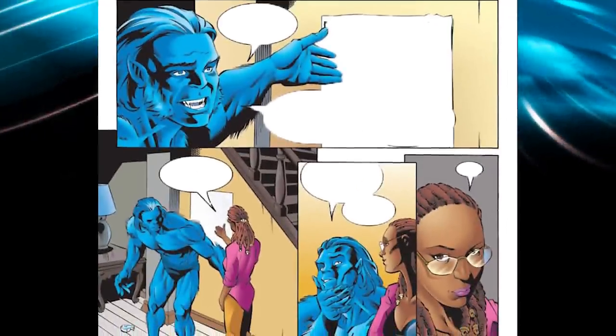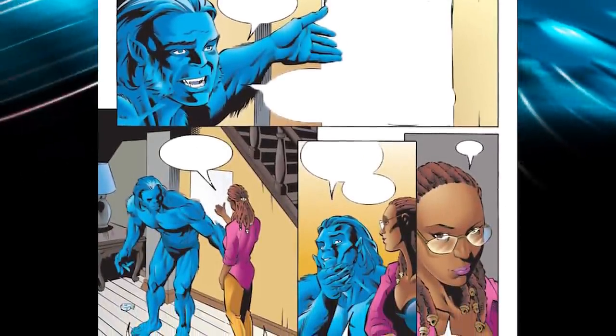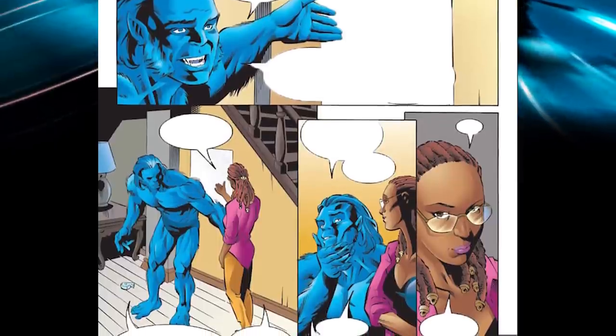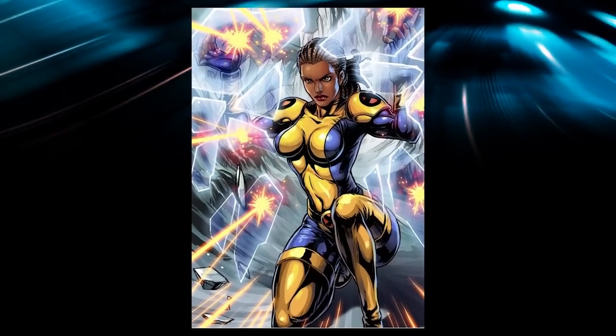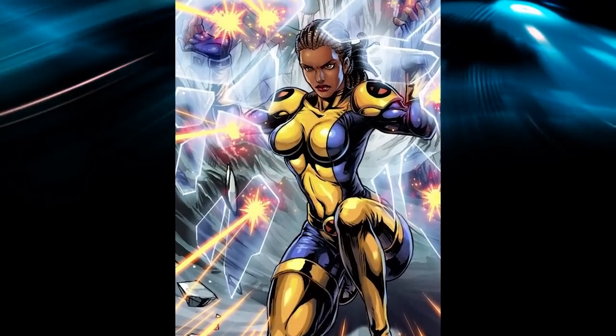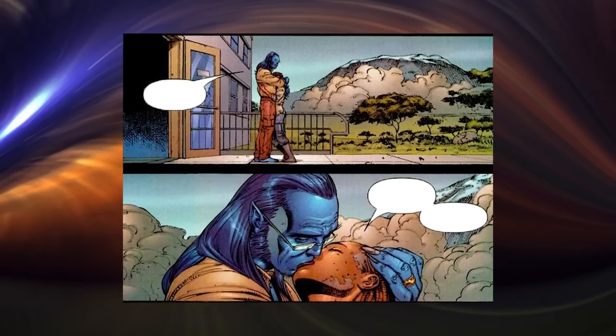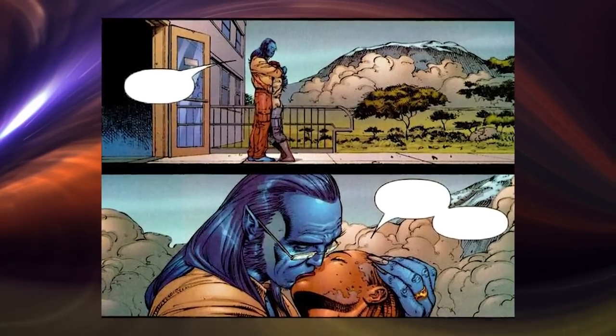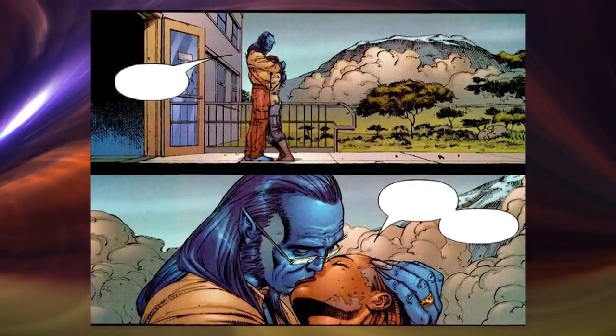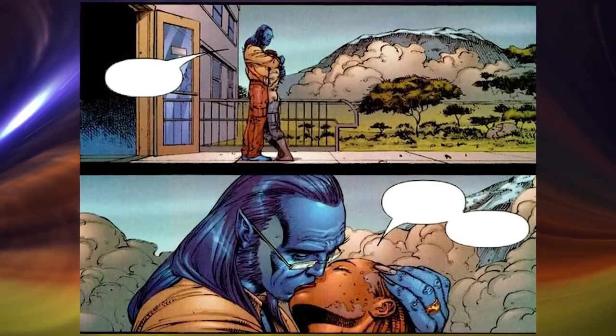Moving on, we have Cecilia Reyes, one of the most medically skilled and knowledgeable mutants on Krakoa. While not a romantic relationship, Reyes provides a counterbalance to Beast's weaponization-focused mindset in X-Force. Her humanistic approach and ability to address her concerns from a scientific perspective makes her the perfect person to keep Beast in check and serve as his conscience.